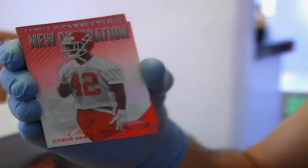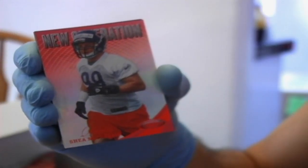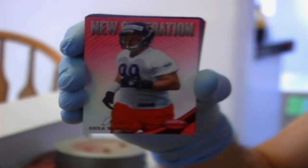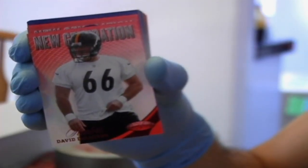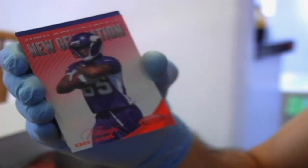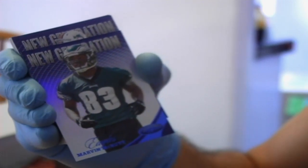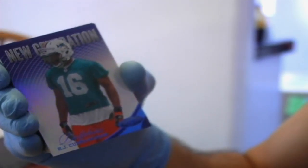Harrison Smith. Cyrus Gray. He's a solid player. He needs more playing time. Coples. Shea, who is this? McClellan. I'm not really familiar with him, to be honest here. And he was a first-round pick. He's a defensive end. I should do a little research on him, huh? David DeCastro. Greg Childs. Eric Page. Who is this? Marvin McNutt. BJ Cunningham.